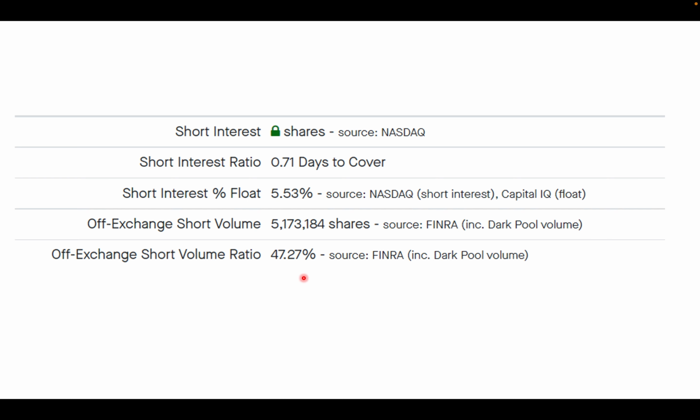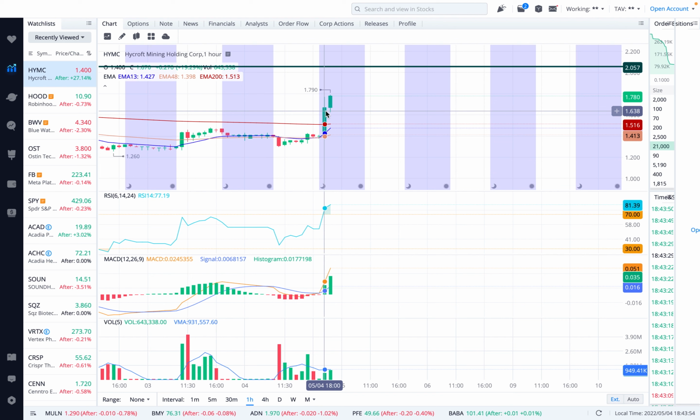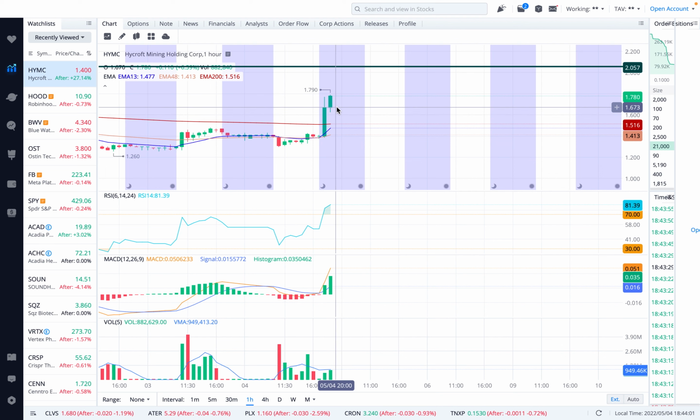Off exchange short flows are usually that dark pool volume, which is what the institutional banks are trading. Their short interest is 47%, which probably would be some of the scenarios right here. That's right, short term. Probably this is institutional banks getting their dollar on just to lure in investors. But the good thing is you've got to be smart to play them, because otherwise you'll never be able to invest if you're not going to understand how you could play the trends, right?